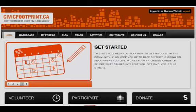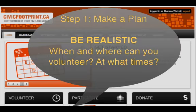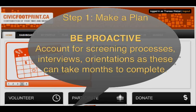Now that you know what type of agencies and volunteer opportunities you are interested in, let's make a plan. In a minute, I will show you how to do this on civicfootprint.ca. But first, let's outline the important components of your pledge completion plan. First off, be realistic. When and where can you volunteer, and at what times? Secondly, be proactive. Start contacting agencies now.